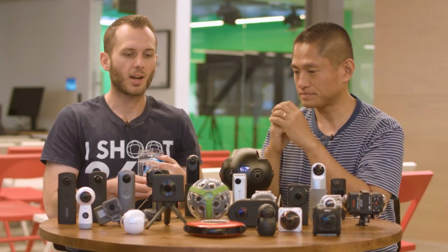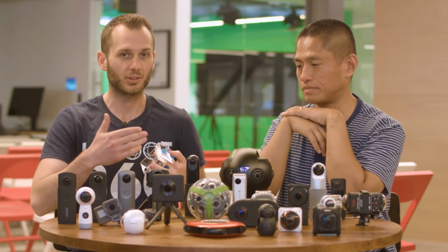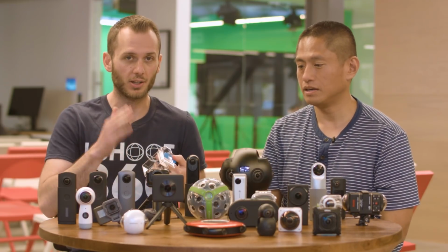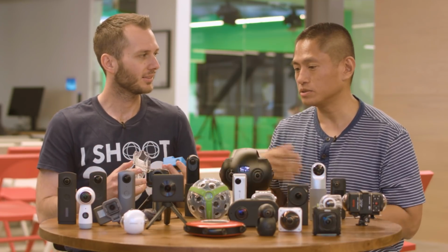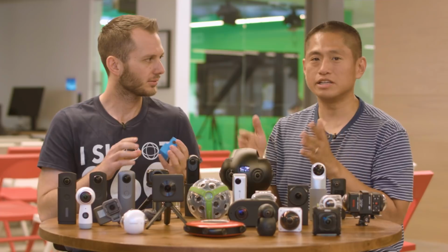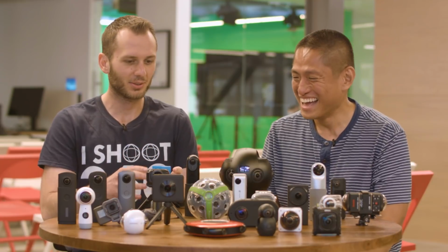Right. So I know you weren't expecting that because it's not really a 360 camera, but it's a way to get a super high resolution 360 photo for under $1,000. Nobody really knows about it. Yeah, and it's also a way for me to increase the number of cameras that I have on my list. Yeah, exactly. So you can rub it in my face even more. Thanks a lot.